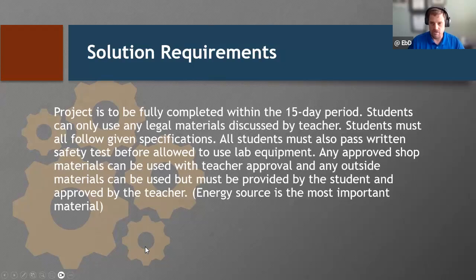You know, we were saying you would give them 15 days. That may be too many. It may not be enough, depending on your situation.